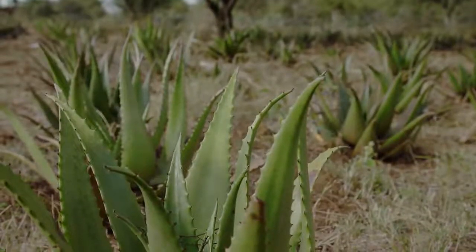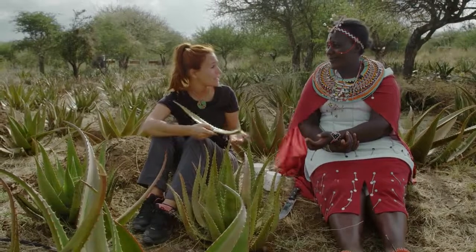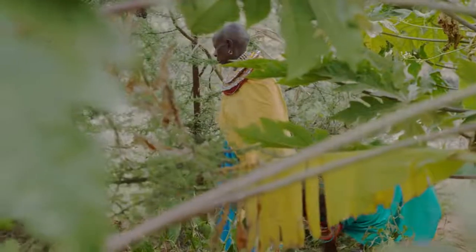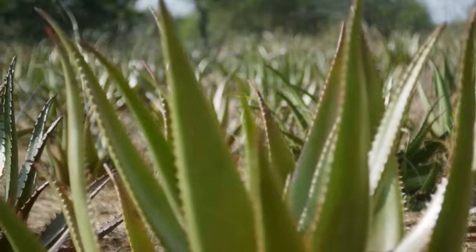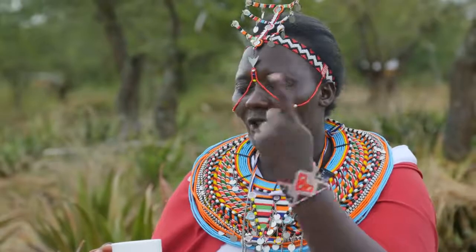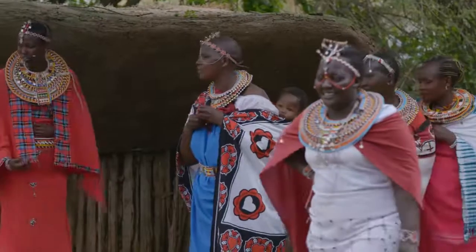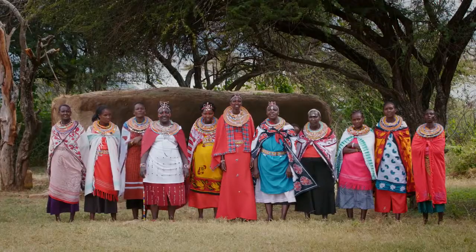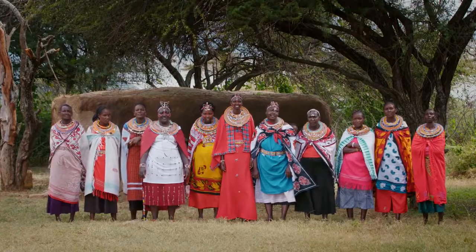So what have been the most positive changes that have happened here in the community since the aloe has been growing? The women now are not only getting income from the livestock, but they are getting from aloe. So when you give a man 12 roots, it's equivalent to one big goat. Aloe is one of the activities that change the men perception of saying women cannot be leaders.